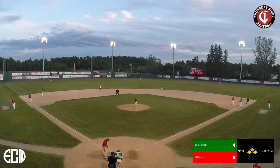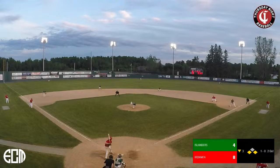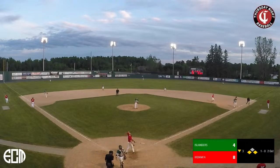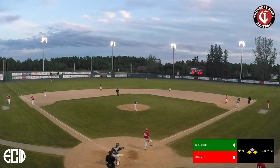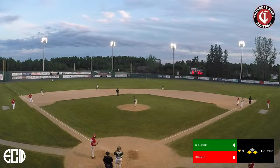Just what the doctor ordered here again. The Ironmen last week had some problems cashing in runs. No such problem here so far tonight. As the third inning, they have awoken the big red machine. That is out of play, and it'll even the count now 1-1. The big red machine alive and well here in the bottom of the third inning for the Chatham Ironmen.